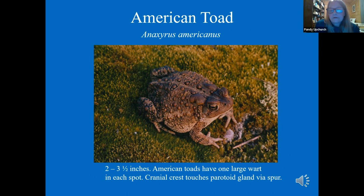So moving on to toads, American toads, Anaxyrus americanus. Now, if you're an old herpetologist like myself, you remember the toads being in the genus Bufo. But taxonomists have to make a living too. And so they have to change animals' names and plant names on a regular basis. So they've changed the toads to Anaxyrus. So we have two species of Anaxyrus in the state of Tennessee, the American toad and the Fowler's toad.